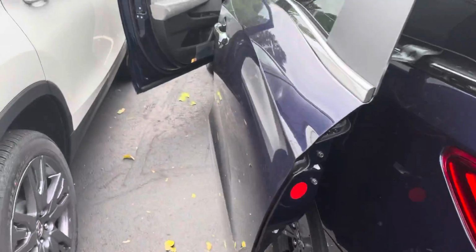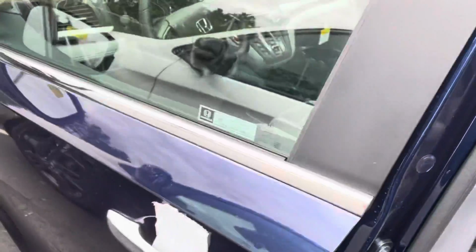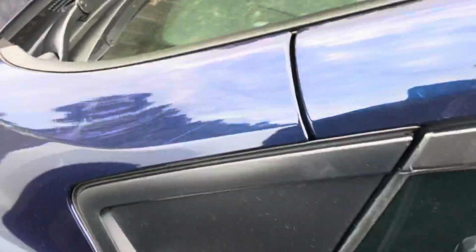But anyways, that was just a really quick look at this 2022 Honda Odyssey EX. If you do have any questions on the vehicle or would like me to go over any of the features, please just feel free to reach out.